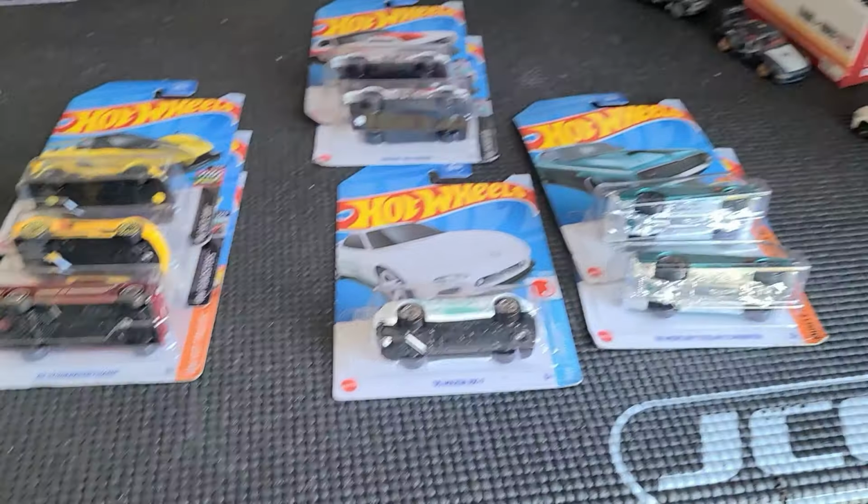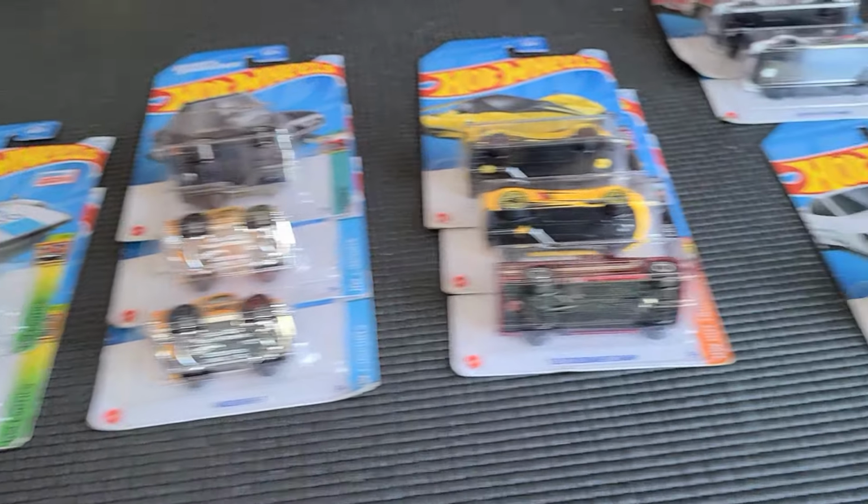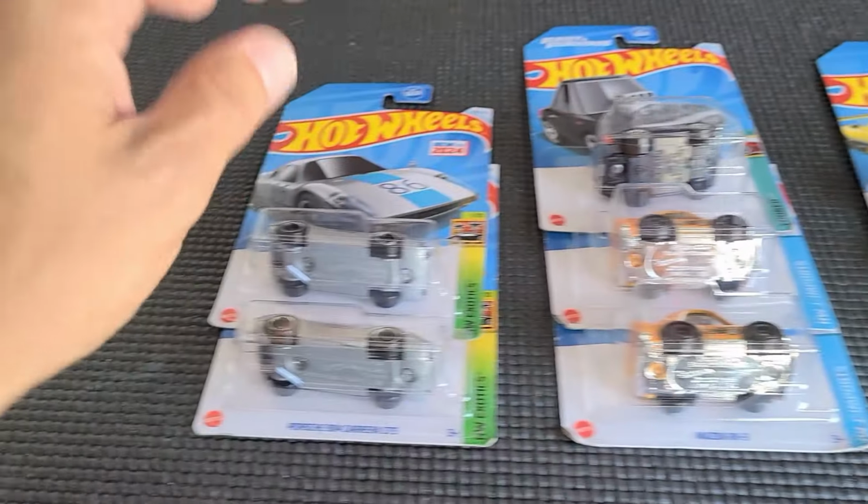But boom, here you go, J case. I didn't get all of them. I actually don't know which ones I'm missing, to be honest, but we got a bunch of cool ones, so let's go ahead and start. We're gonna start with this right here.